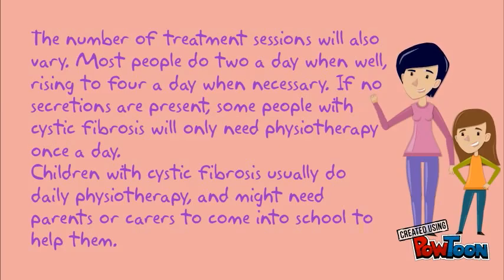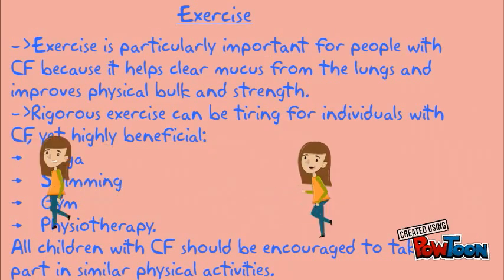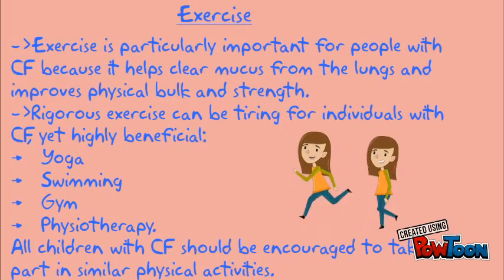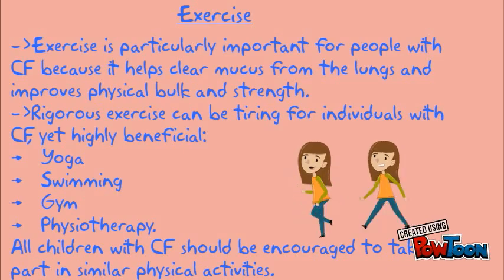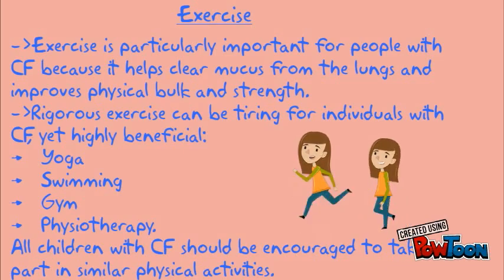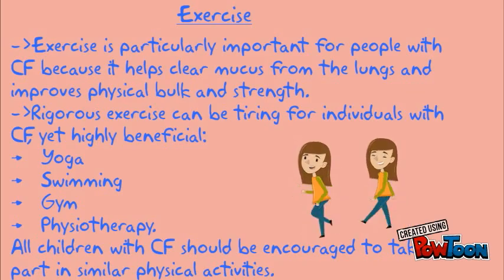Children with cystic fibrosis usually do daily physiotherapy, and might need parents or carers to come into school to help them. Exercise is particularly important for people with CF because it helps clear mucus from the lungs and improves physical bulk and strength. Rigorous exercise can be tiring for individuals with CF, yet highly beneficial. Yoga, swimming, gym, physiotherapy. All children with CF should be encouraged to take part in similar physical activities.